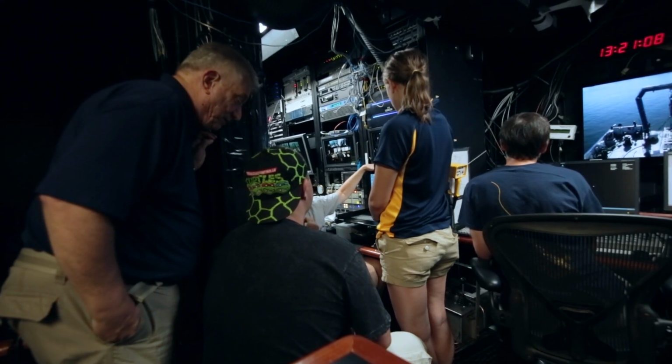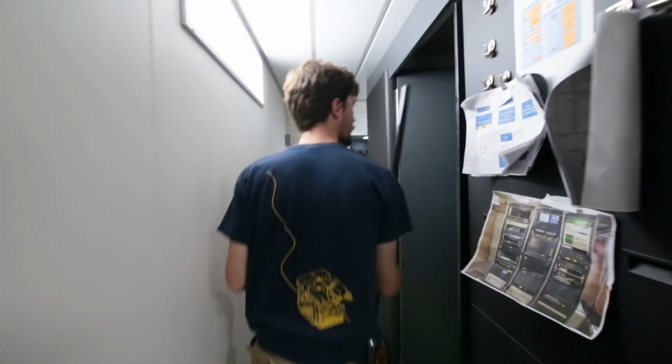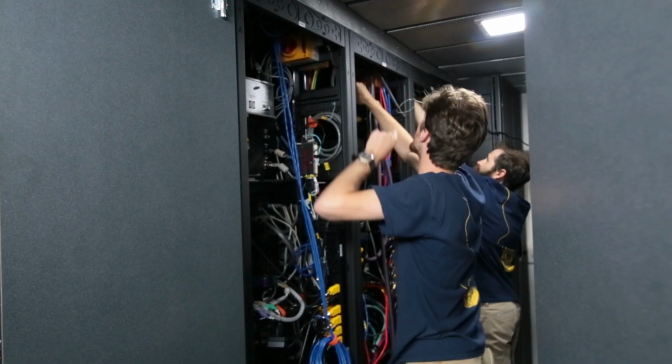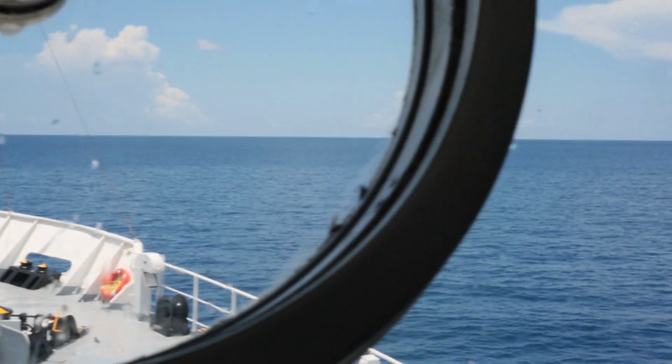AC on the ship isn't just about comfort. A number of key systems require proper cooling, and without this, they could be permanently damaged. While we have some downtime, the Corps of Exploration is taking the opportunity to do some routine maintenance work to prepare for our upcoming cruise at the Mesoamerican Reef.